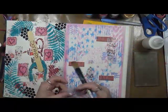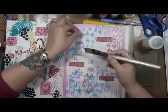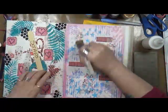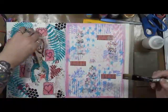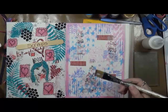Actually looks kind of cool, doesn't it? It's funny because I really don't have like a focal point for this page as of yet, anyways. We have one more to go. Who knows? I don't think I should put any more. All right, I like it.